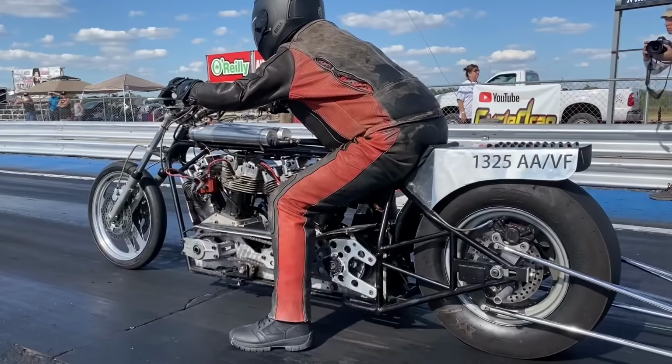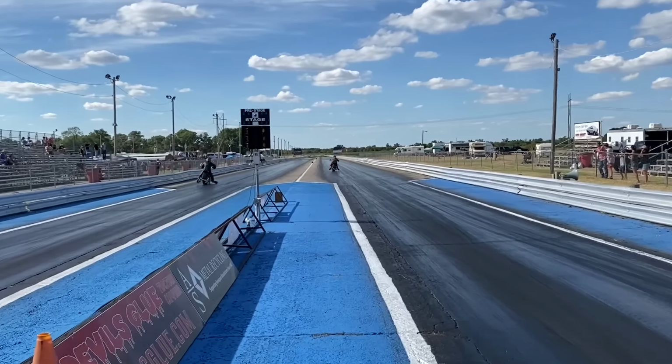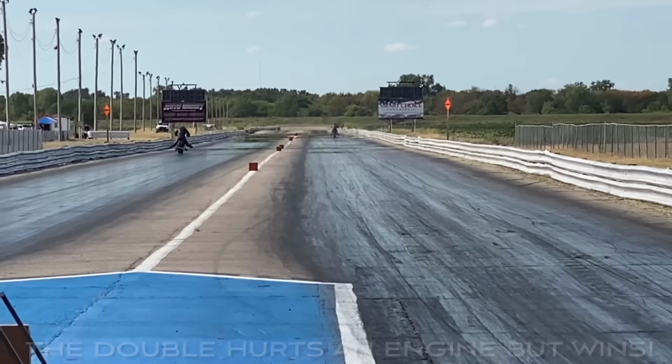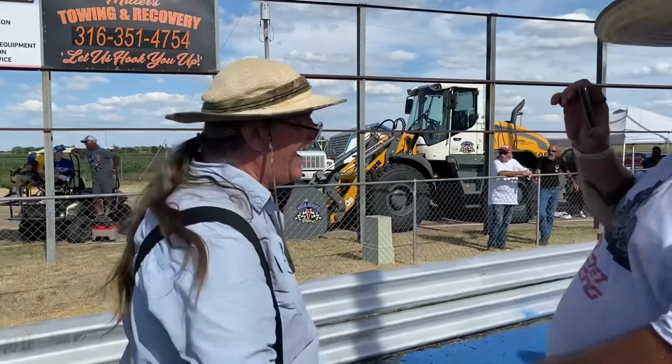Right, race fans, that's 2 engines. Not always about speed, about survival. He's out in front. Oh, he blew it up. He blew up the double, but takes the win. Do they have an extra motor? Got some nitro. Hey, the double engine is going on to the next round.